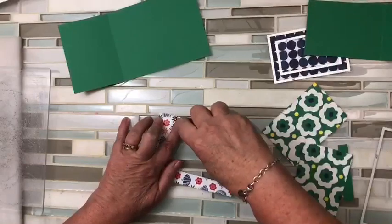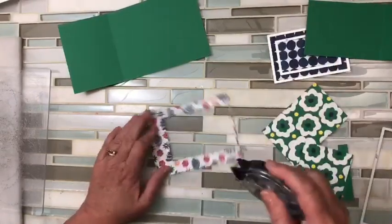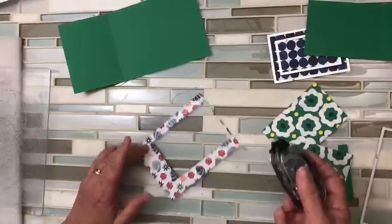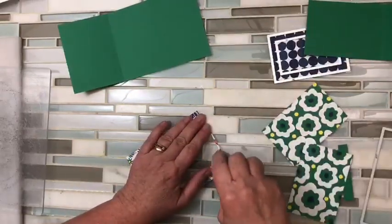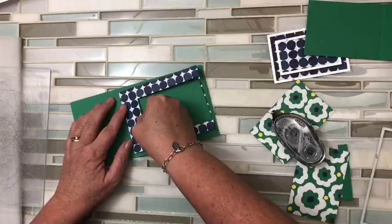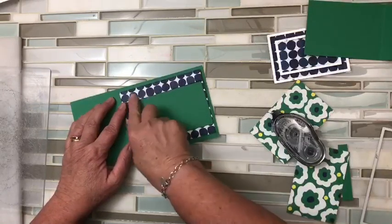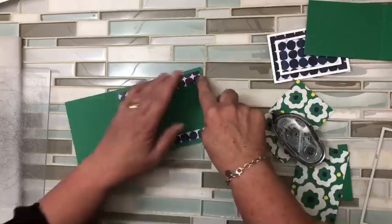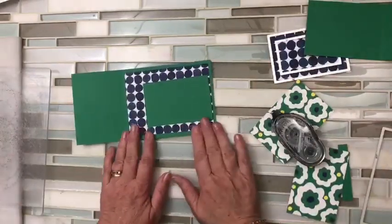Now, if I was a good Stampin' Up! salesperson, I would tell you to buy more paper. But I'm also pretty normal, and I know that we don't always like to do that. So I want you to get the most use out of your paper. I should be telling you to just go buy more, right? But I know that you'll like this card and you'll do more of them, and so you'll still want to buy more.